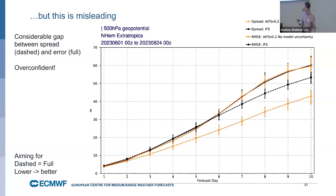And as a first order estimate, you would like these two to rise in parallel with one another. You would like the spread and the error to match, such that you had a model that captured the truth in the ensemble as many times as your ensemble is large, or you would want it to capture the truth within the spread of the ensemble. And what we see here is, at least out for quite a few days, and it depends on the variable exactly, the IFS is really quite good at this. At least to day six, you see the two lines, the black dashed and the black full, lie right on top of one another. But you don't see this for the AIFS.